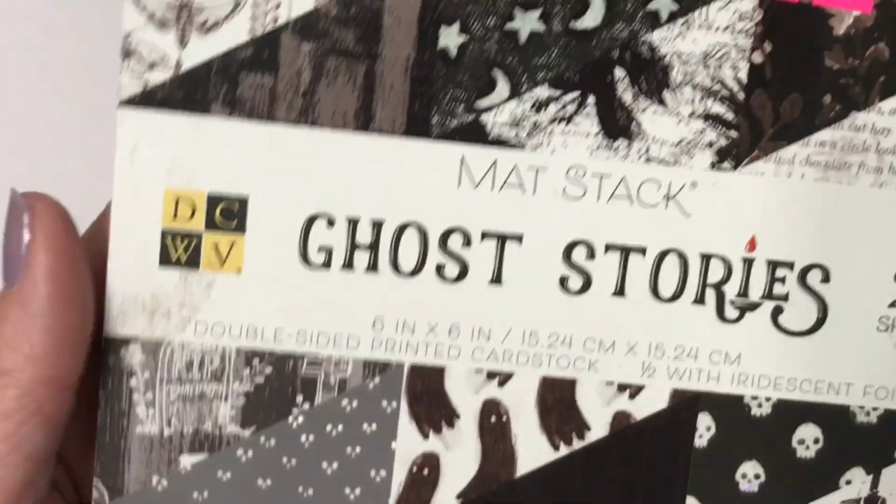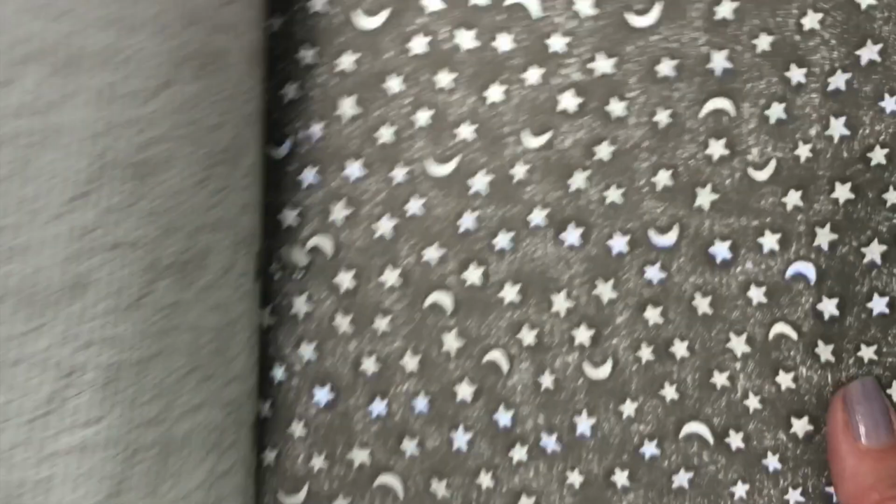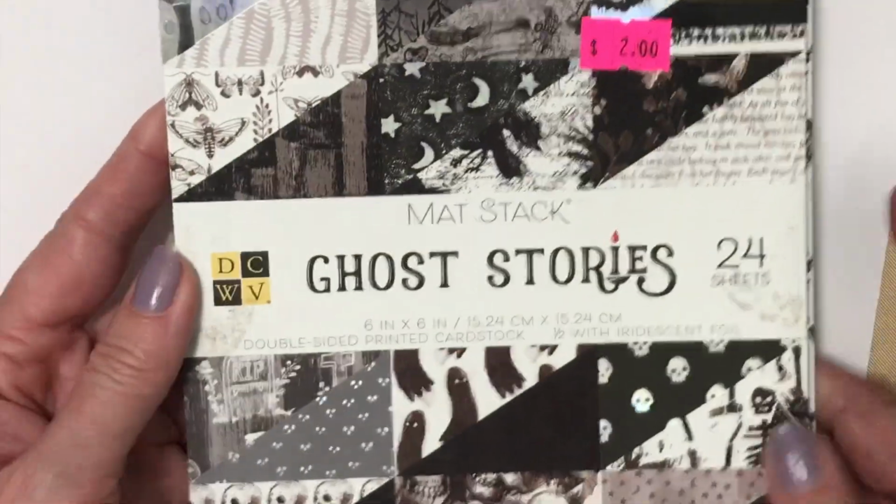Last few things that I picked up, we have the Ghost Stories 6x6 paper pad, double-sided, which I love so much, and lots of spooky cuteness in this one. I don't have this one. I love that. Gorgeous. So we got that one.